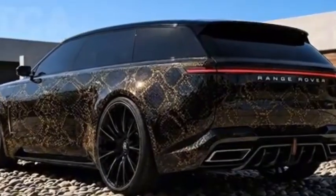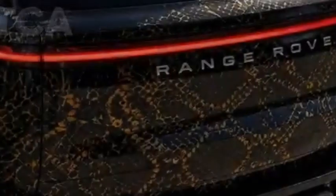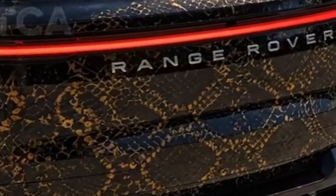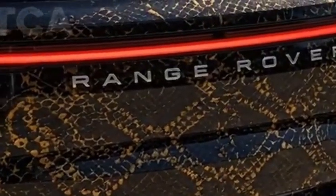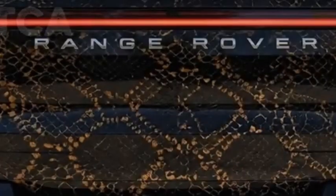Officially, none of the hard numbers are locked yet. Range, output, and final pricing are all still marked as estimates ahead of the production reveal, and that matters for everything we're about to cover next. Right now, the number being floated publicly is a starting price around $90,000.